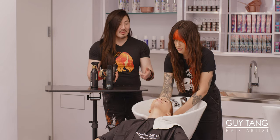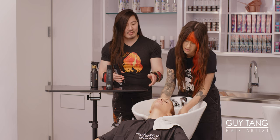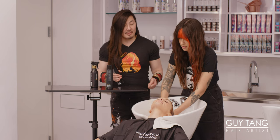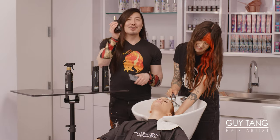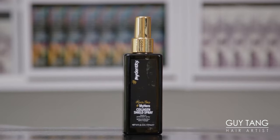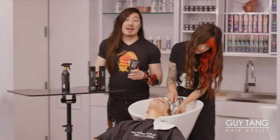So now we're gonna pump out a little bit of that nourishing conditioner. And a little bit goes a long way. She has a lot of hair, but the product spreads so well, and you can feel how soft the hair feels. And it detangles the hair very well too, huh, Ariane? Yes, and it smells so good. Another thing is you can spray My Hero Collagen Shield Spray on her midshaft and ends to air dry or blow out her hair, and also the My Hero Nourishing Cream as well. You could layer them. You would spray on first and then layer on the cream.